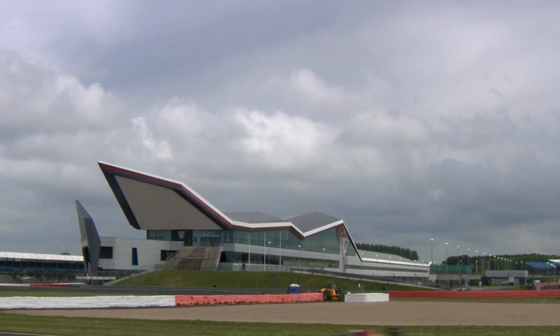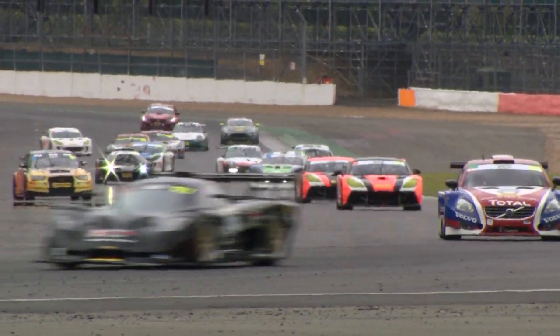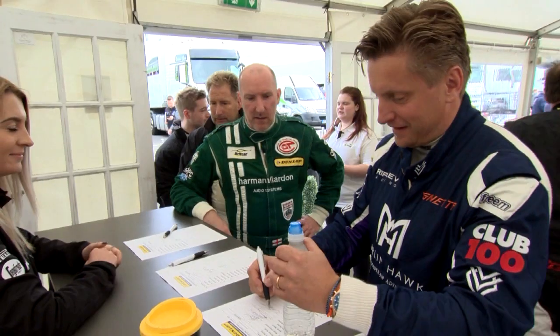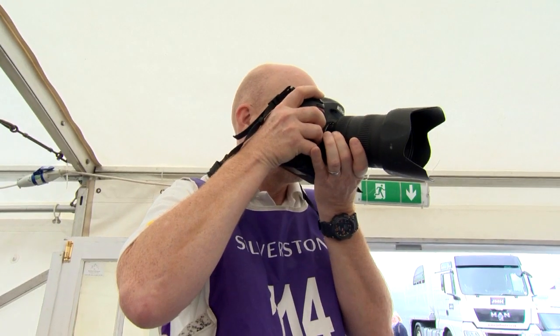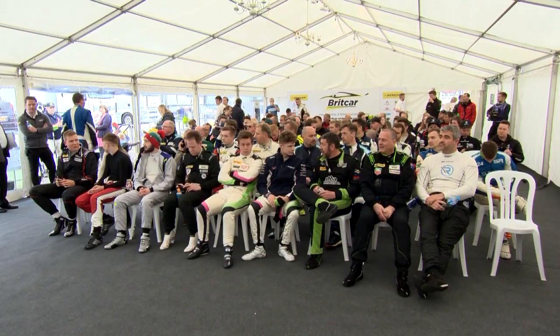Round 2 of the 2018 Dunlop Endurance Championship brought us to Silverstone. A terrific entry of 34 cars and close to 70 drivers would contest 2 races around the full Grand Prix circuit, making this the championship's biggest grid yet since its relaunch 2 years ago.